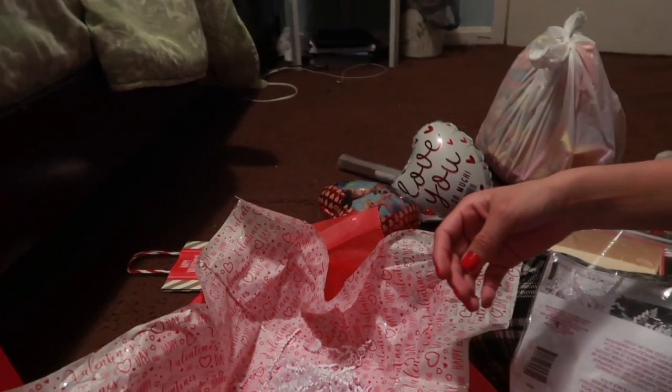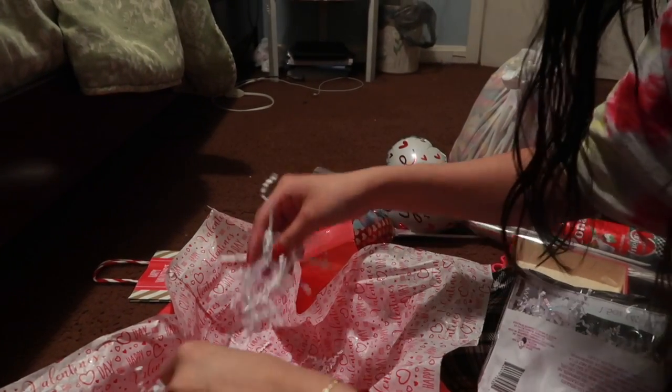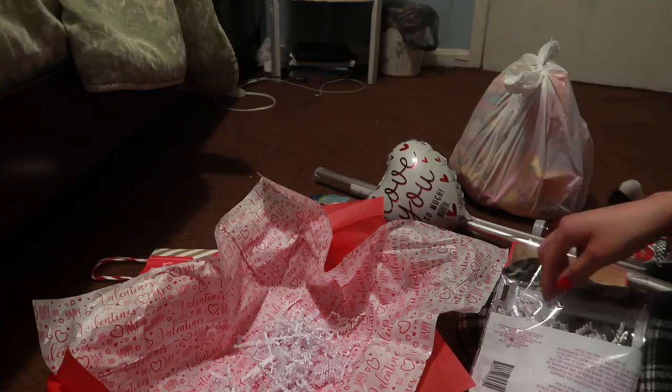And I'm gonna put some cute little decorative shred, whatever it's called. I guess you can see what I'm doing. Oh yeah, I think you guys can.